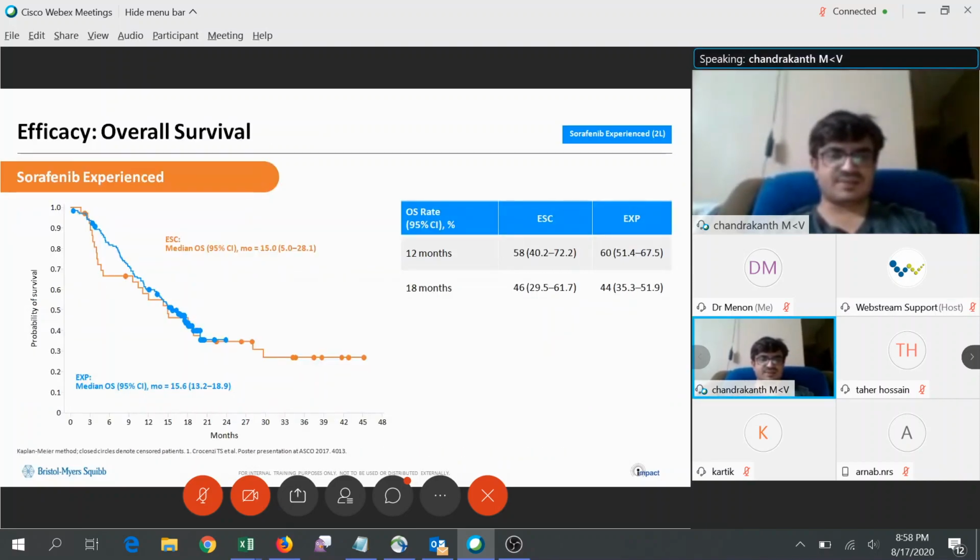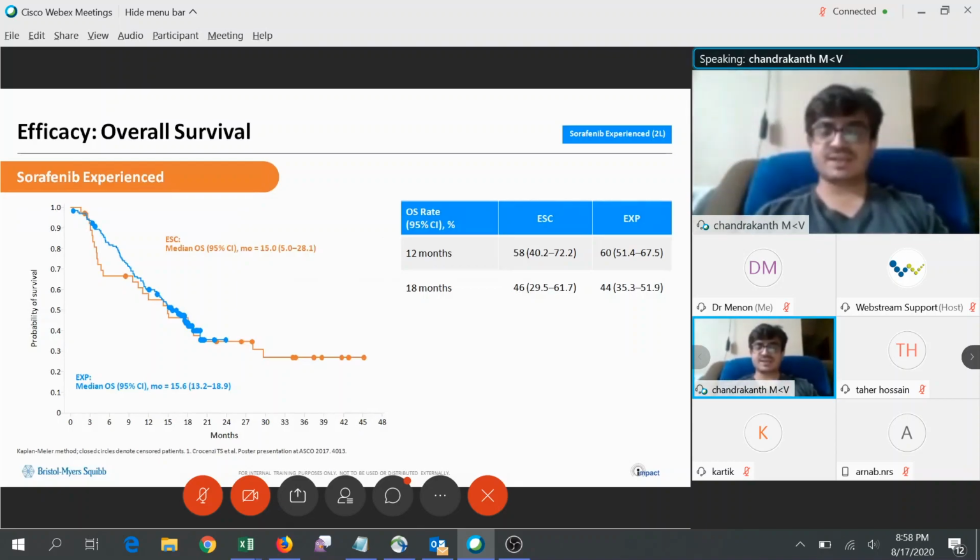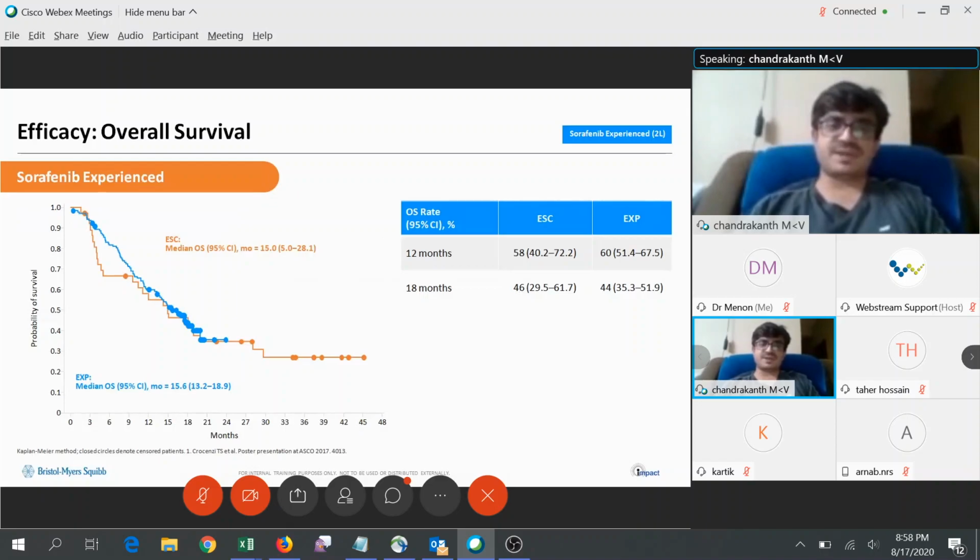And you can see the overall survival. It's around 15 months, and this is crossing the 1 year mark. You saw with sorafenib, the median OS was less than a year, and the moment you add immunotherapy, the median OS is crossing 1 year. So that means immunotherapy does work. In whatever modest way, it has some benefit, and it helps in crossing nearly 12 months. You can see the median OS being 15 months, and at 1.5 years, nearly 46% are surviving with nivolumab.